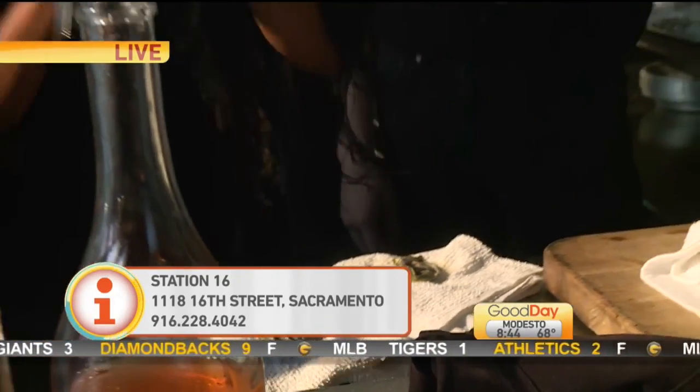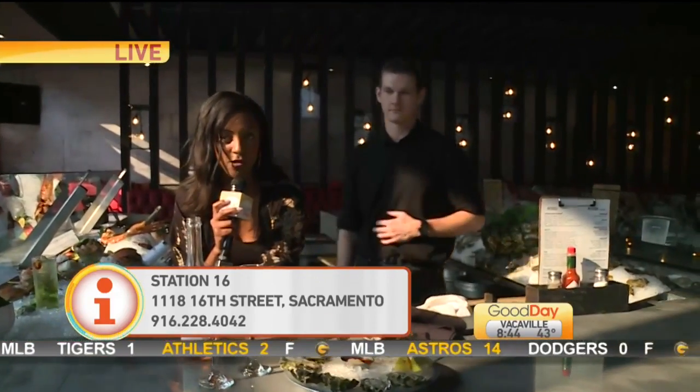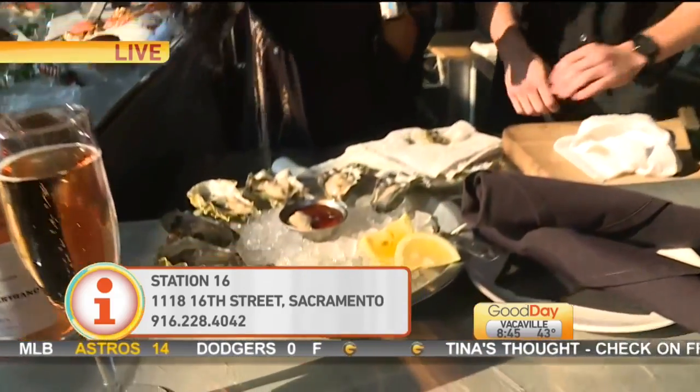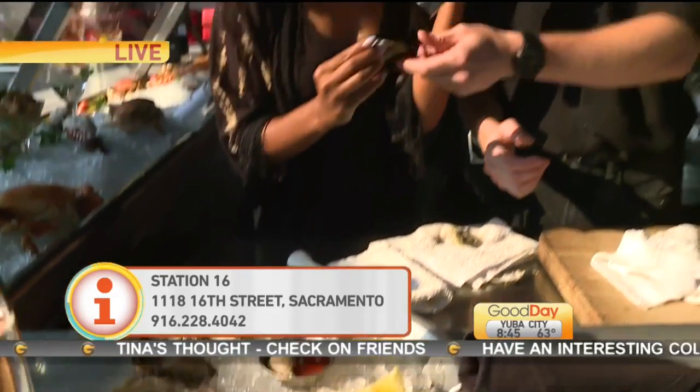All right, so Tina and Cammie, I'm going to toss it back to you by trying an oyster here. Also, they do pairings, which is why you see the rosé out and displayed like that. All right, so Taylor, which one am I going to try before tossing back to the anchors? Let's try a small Pacific from Hood Canal. All right, take that one.